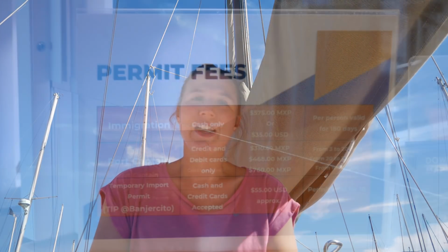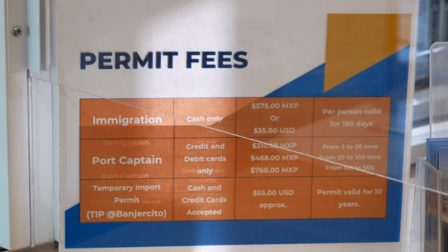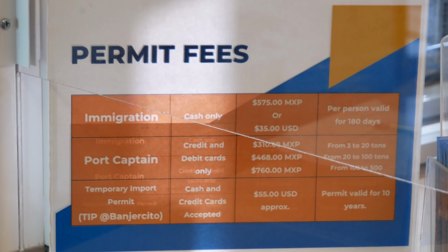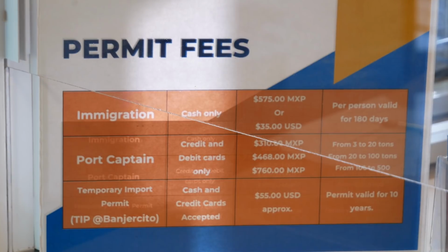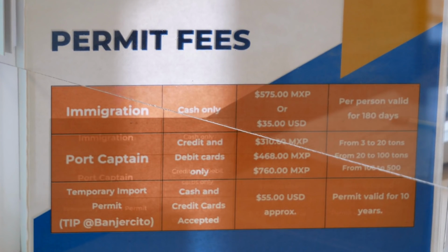To check into Mexico, there's 3 main things that you do. First is, of course, your visa, the immigration. That's about $26 a person, US dollars. And then there is your arrival, which is just a one-time thing with the port captain for about $15, your arrival document. And then the third, kind of most important and the thing that can trip people up, is what's called a TIP, a temporary import permit.